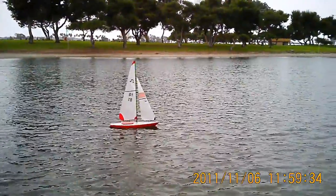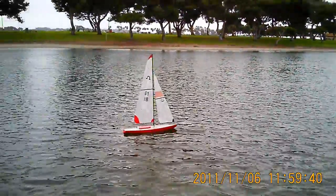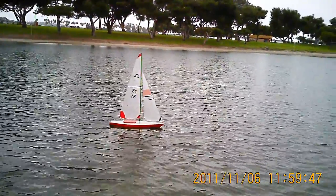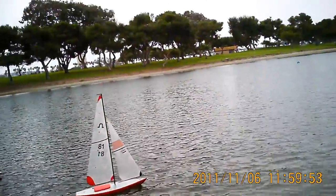The boat's hobby horsing a little bit. I'm just trying to keep it moving. The telltale on top of my boat says that I've got some pretty good wind. There we go. You see how the sail's just completely fluttering. So that wind was trying to come out of the west, and of course I lost a lot of way in doing that. So let's see if I'm getting some speed up here.